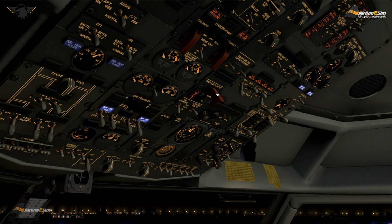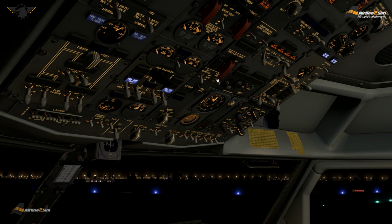Yeah, put the emergency lights on. Fueling's finished. You can put the seatbelt signs on. Yeah, all right. Wipers and all that.